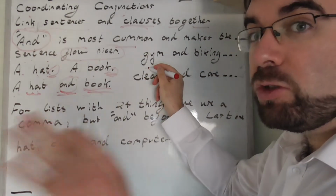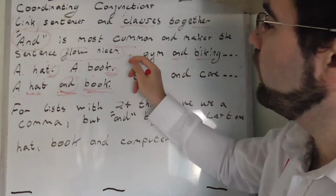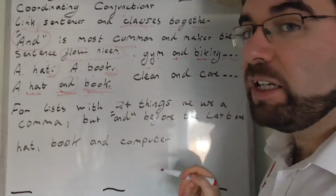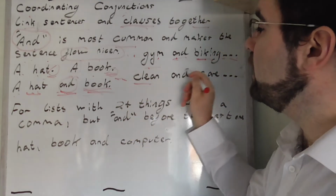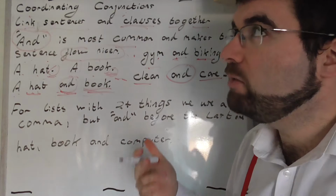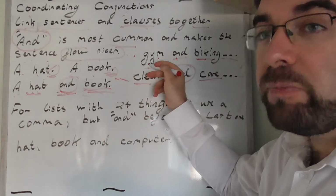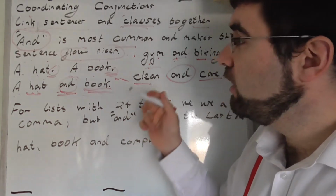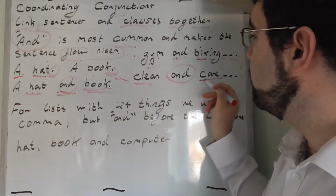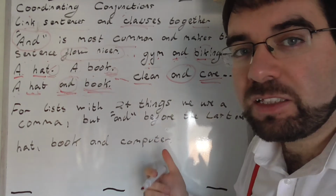I'm going to the gym and biking on the weekend. I want to go to the gym and biking tomorrow. I need to clean and care for house, carpet, car, myself, people, I don't know, business. I need to go to the gym and clean. Makes sense. I need a hat and to care for myself when I go biking. A hat and care for myself.